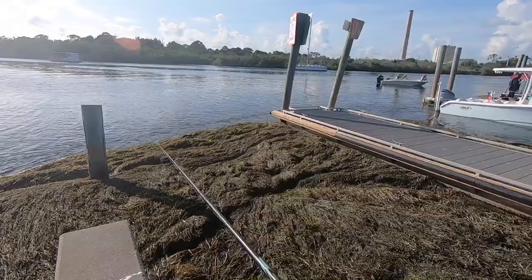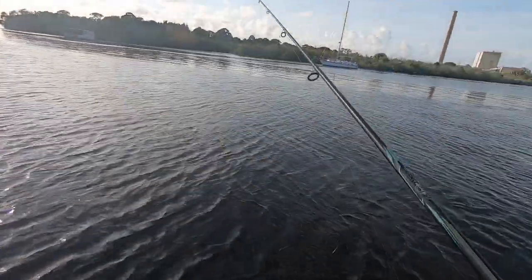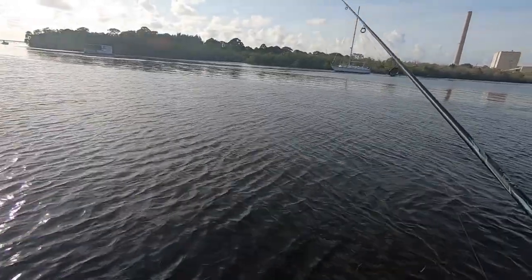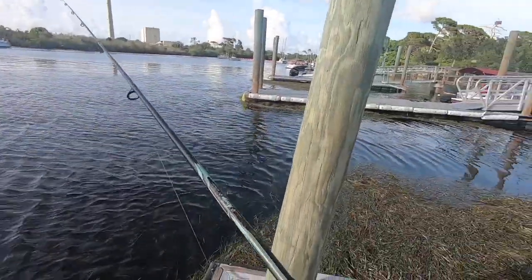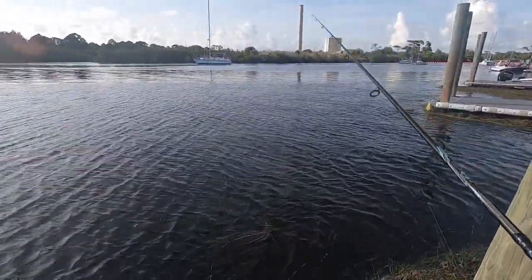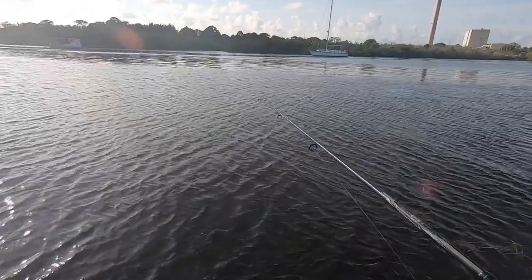Grass is pretty rough. We're gonna try this little spot at the end of this dock. See if anything's down here on the edge of this grass. See if anything's biting. I guess just not a biting day.